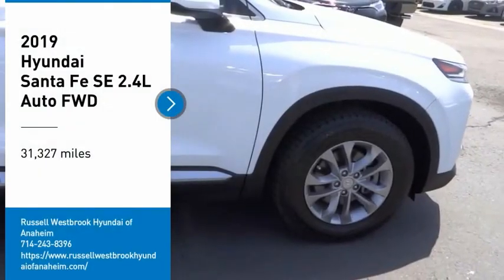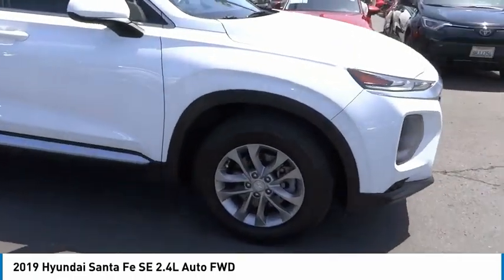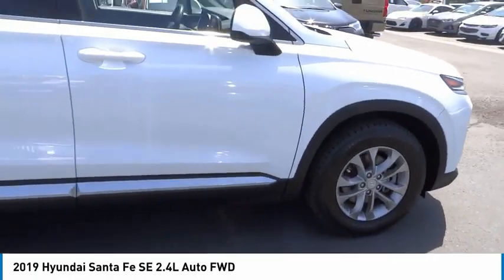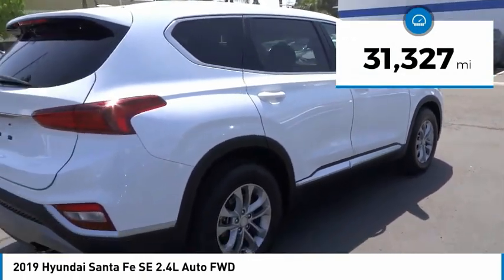Make a great choice today with the 2019 Santa Fe. Style, quality, performance, value. Need we say more? This vehicle has less than 35,000 miles.